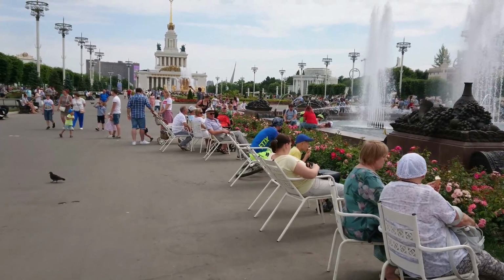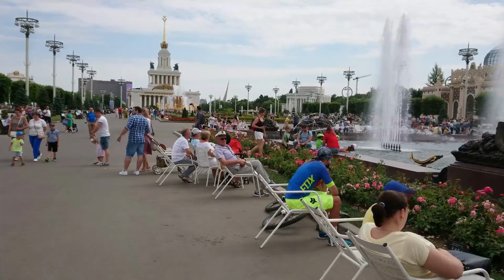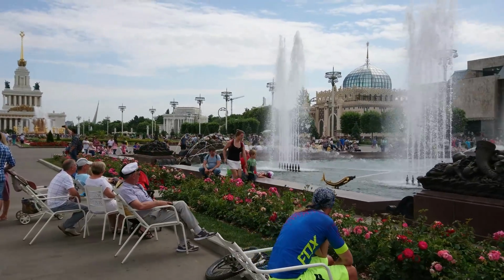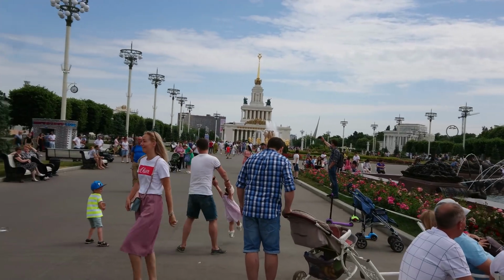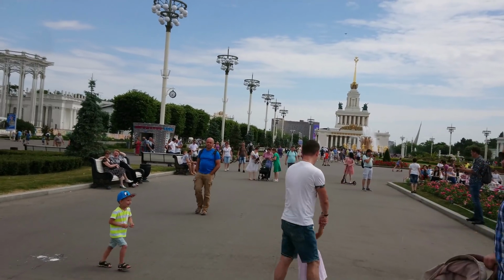Finally, if you're still anxious about being hacked, my advice is to buy some genuine Russian ice cream called plombir, made from actual milk, and sit by the water fountains at VDN-Ha. I'm sure you'll forget all about it.